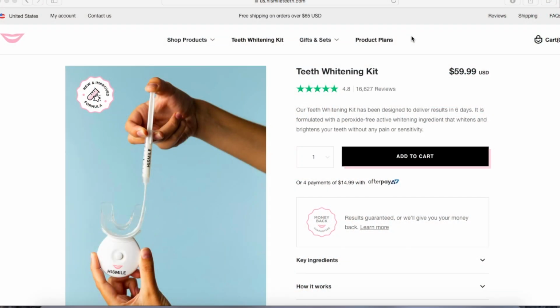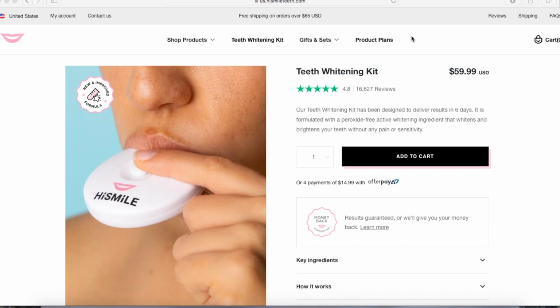And then you turn on the light and the light goes off on its own. It's amazing. I love it, you guys. I think that's my favorite part about it, but whatever. Anyway, it's just so easy, so simple. I do it while I'm doing my hair. I do it while I'm in the bathtub. Easy, simple, 10 minutes every single day for 6 days, and then you're done.